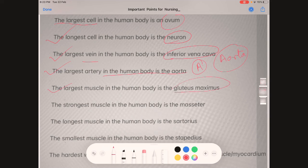The largest muscle in the human body is gluteus maximus. The strongest muscle in the human body is the masseter. This is present in the jaw, one of the muscles of mastication. This is the strongest muscle in the human body. Please remember this.